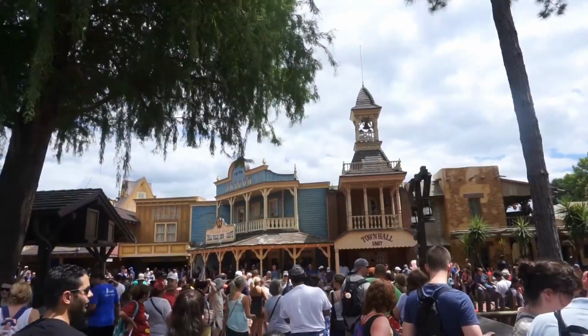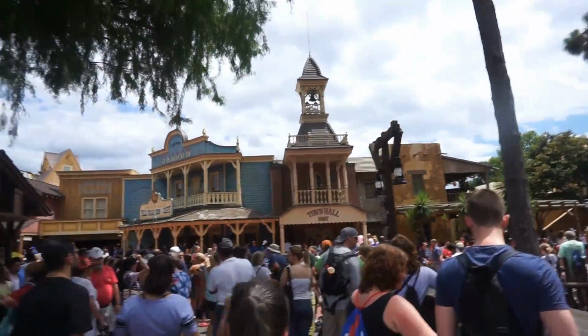I think there's a parade coming. That's why it's so packed in here. Dang, there is a parade coming. Look at all these people lining up. Is this the Frontierland parade?